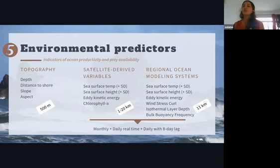The dynamic predictors are the ones that change with time, and they can be acquired from remotely sensed sources. So those are the satellite-derived variables, and from regional ocean modeling systems, so the famous ROMS that have been used on several occasions to predict predator distribution in the California Current system. So here my satellite data includes sea surface temperature, sea surface height, eddy kinetic energy, and chlorophyll A. I'm also deriving standard deviation from those, so that's the SD, because this is an estimate of the spatial variability of these parameters, and it may be used to detect frontal zones, which we know are important to predators.